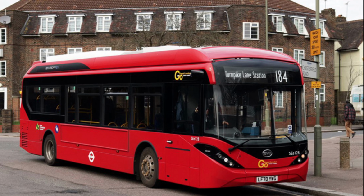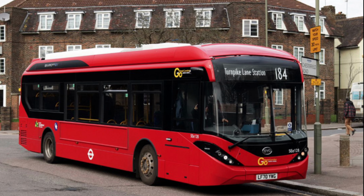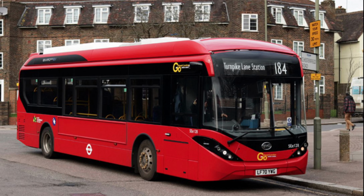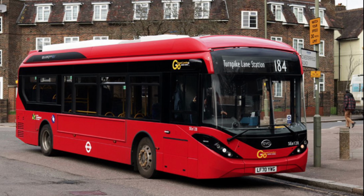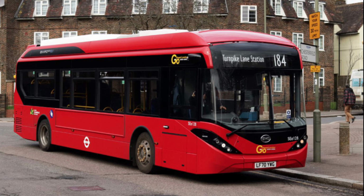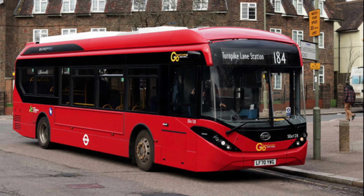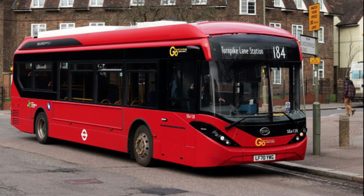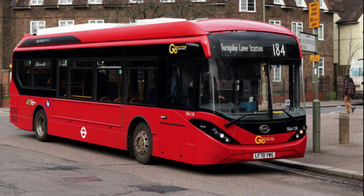Route 184 commenced operation with London General in October 2020. And yep, you guessed it, it uses electric buses. The electric buses are Enviro 200 MMC EV bodied BYD D9URs. However, a double-decker working is operated, but that isn't operated with an electric. It's instead operated by a new Routemaster.